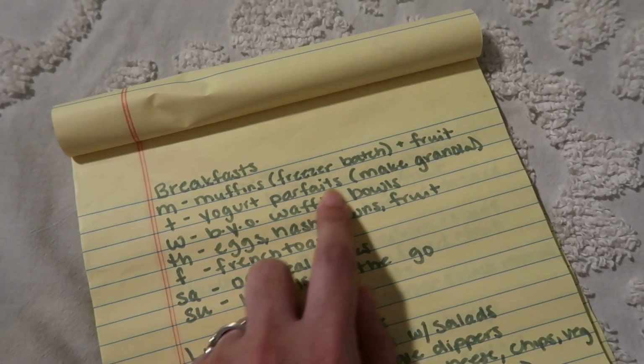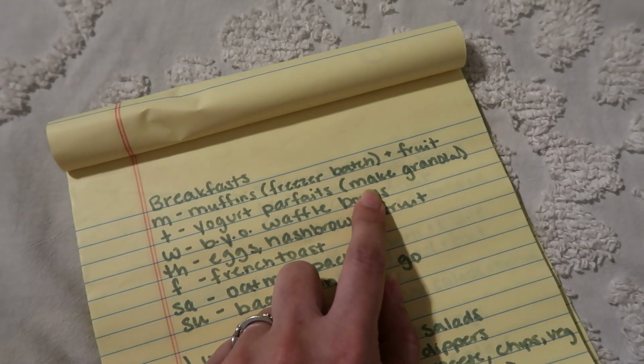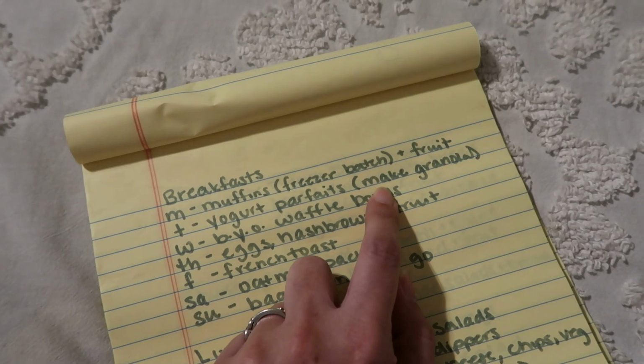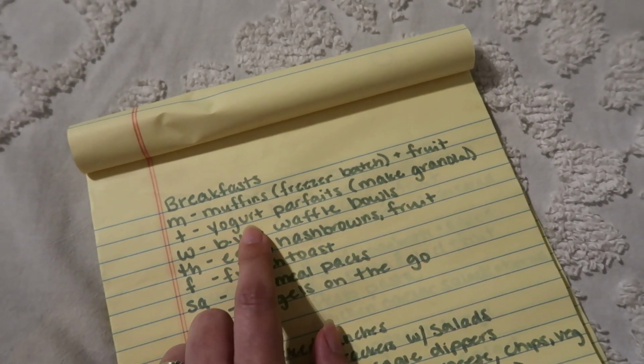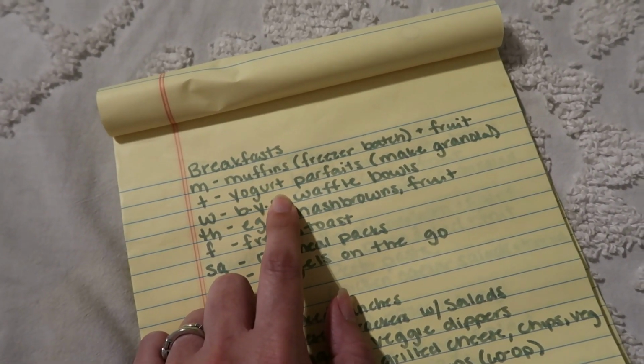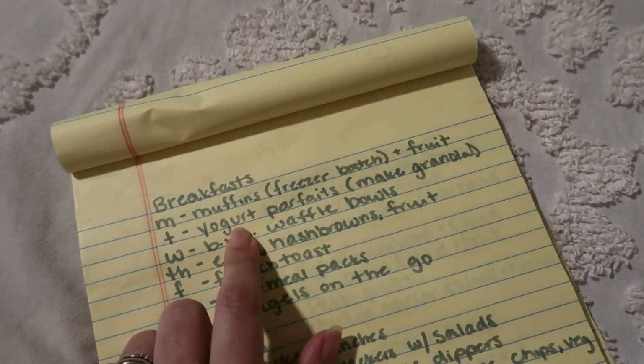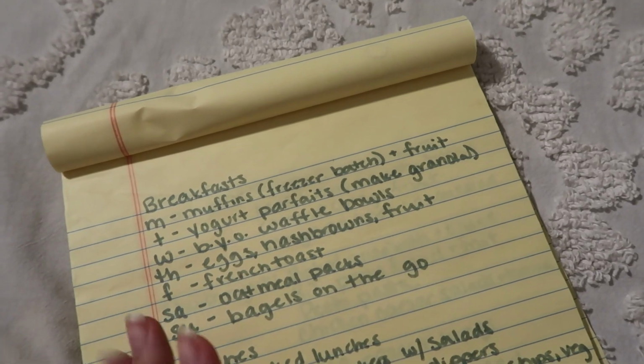Tuesdays are yogurt parfaits, and I need to make a batch of granola. I will link that recipe down below, although I don't use as much sweetener as they use in that recipe. And I am going to be home making my yogurt this month again. I did it about halfway through last month, and it's great. So it makes things easy.